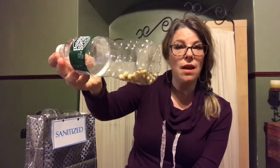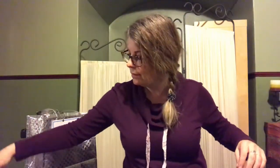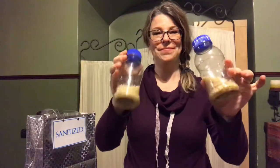So don't worry if you don't have a shaker at home. You can make something. Dried beans in a water bottle, or quinoa in a feta cheese tub makes a softer kind of a sound. My current favorite, rice in a little mini water bottle. All right, let's get ready to shake.